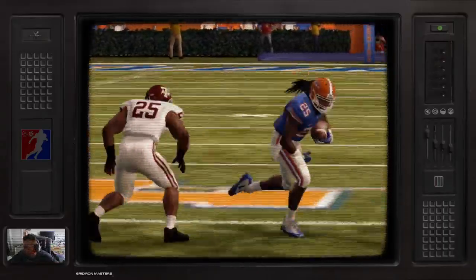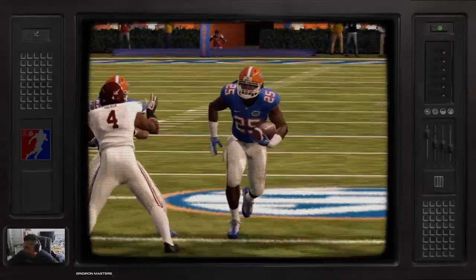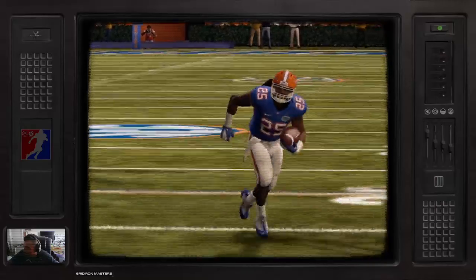That's it for this presentation of NCAA Football 12. For Kirk Herbstreit and Aaron Andrews, I'm Brad Nessler saying thanks.